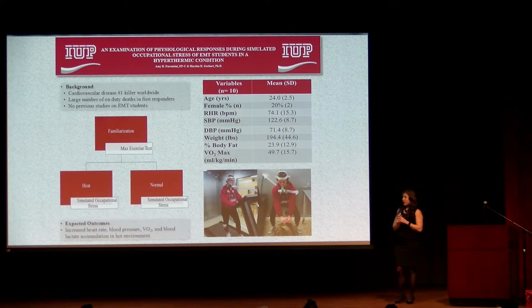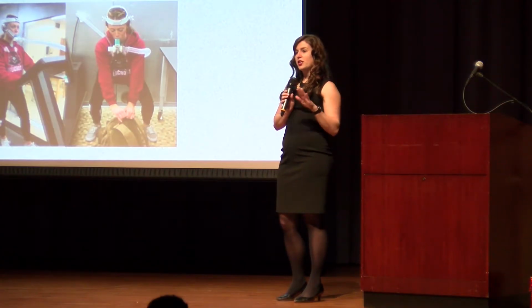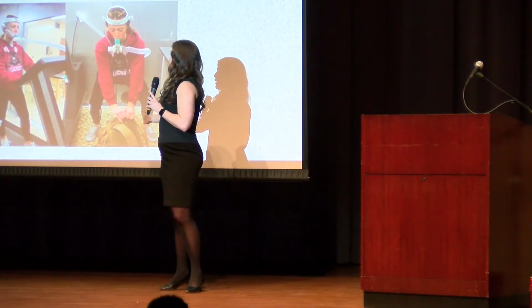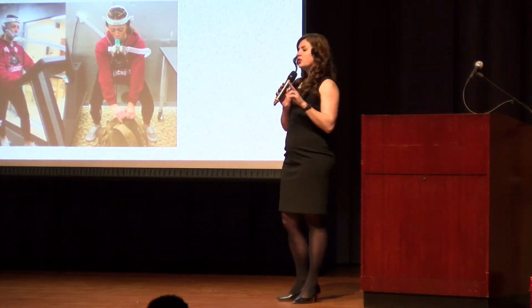For this study, we have 3 visits. The first one's a familiarization session, where I find out their maximal exercise ability, as well as their health factors, making sure they're healthy enough to exercise at a maximal level. Then they come in an alternating order, we do a hot session and a normal session where they will undergo a simulated occupational stress. Here we have a treadmill walk and a sandbag lift. They'll do the treadmill walk for 10 minutes and the sandbag lift for 5, 2 times.